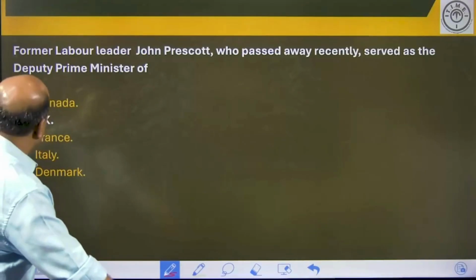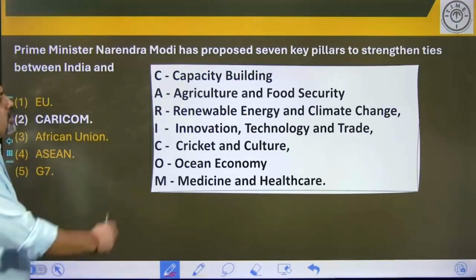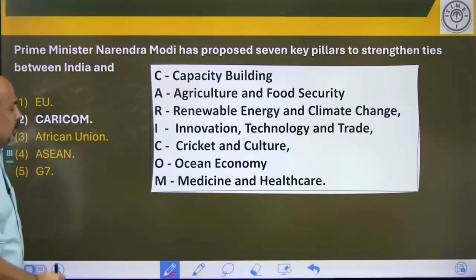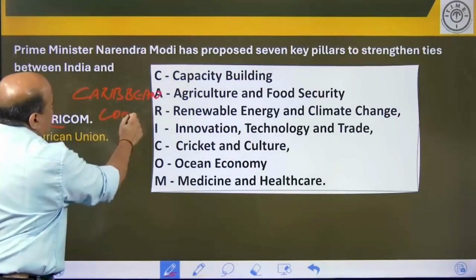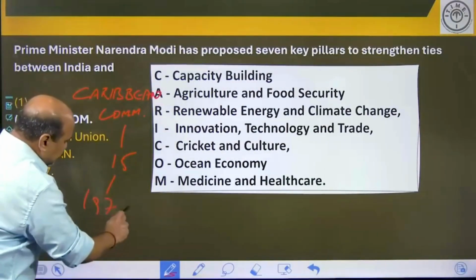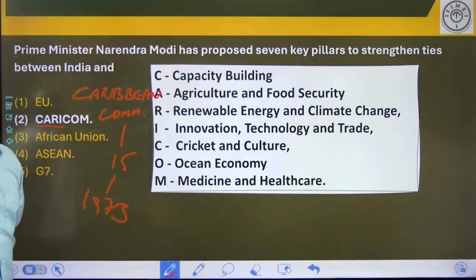So, Prime Minister Modi has proposed 7 key pillars to strengthen ties with the CARICOM, which is the Caribbean community. This has 15 countries. It was started in 1973. All these island countries like Bahamas, you have Dominican Republic, you have Antigua and Barbuda, Grenada, St. Kitts and Nevis, all these kinds of countries.